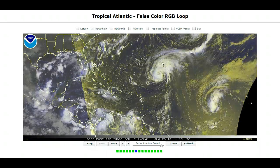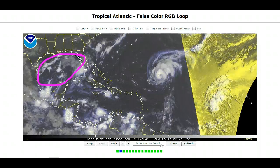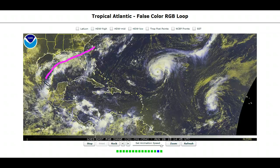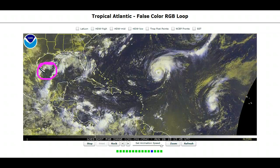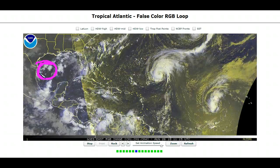Still lots going on in the Atlantic. We got Danielle, we got Earl, and we got this over in the Gulf, which still looks pretty much exactly the same as yesterday. Old trough from an old frontal boundary draped across the Gulf of Mexico. A little bit of rotation here with a weak area of low pressure. No organized convection as of yet.